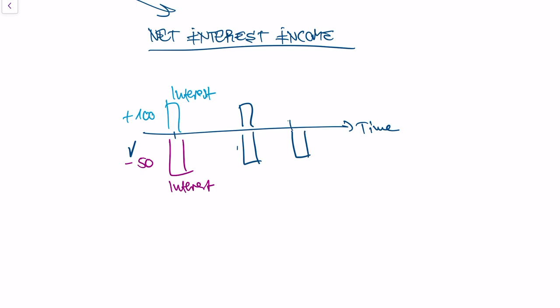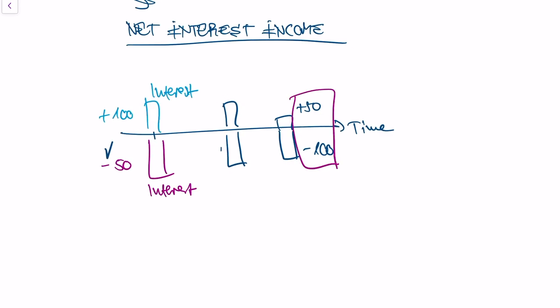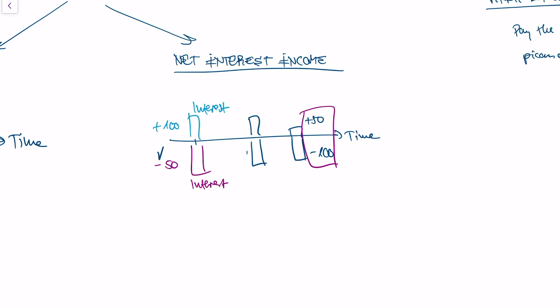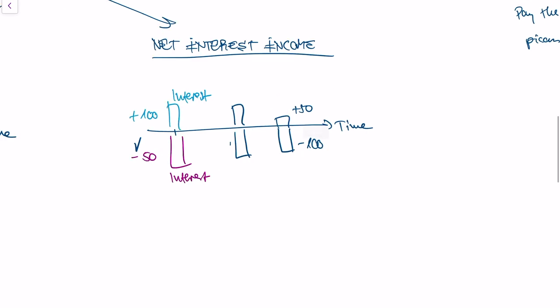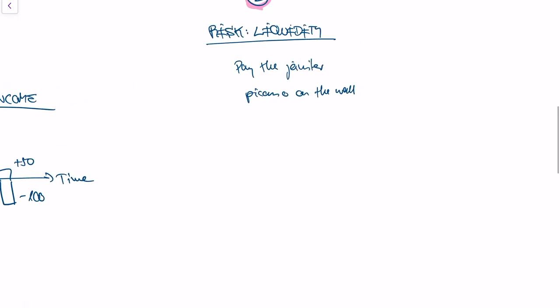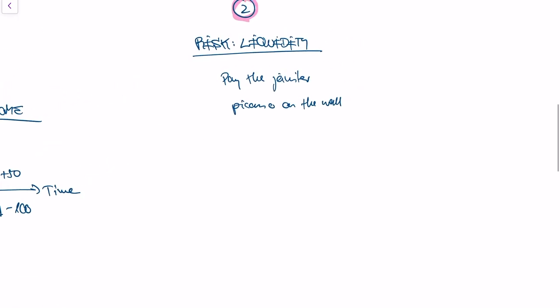And it might be that I identify a mismatch so that I only get 50 euros from my bonds, but that I have to pay 100 on my interest. And if I have identified such a problem, well, I need to take measures. For instance, hold more cash or do other things. Okay, so this is the net interest income view. And the second risk that is important for Silicon Valley Bank is the liquidity risk.